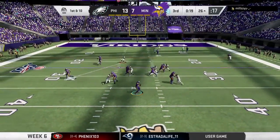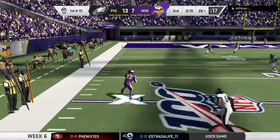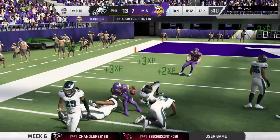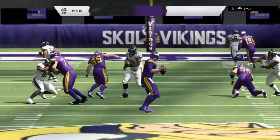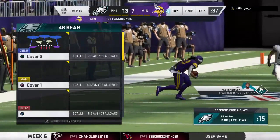On 1st and 10, Cousins. And this is Cook with a grab. And down inside the 15 he goes. 13 yards as the Vikings pick up the first down.